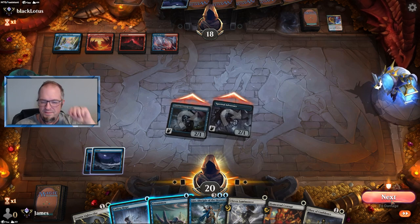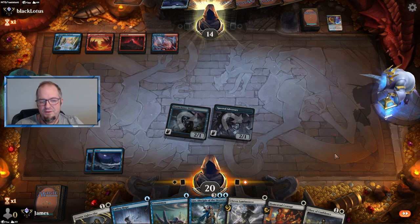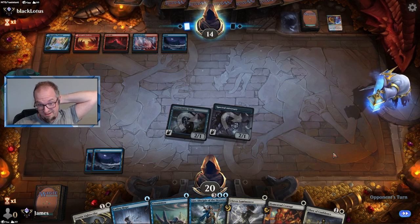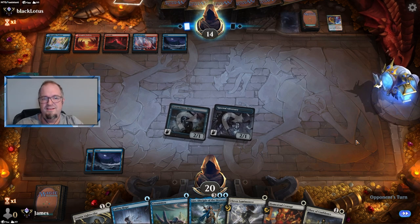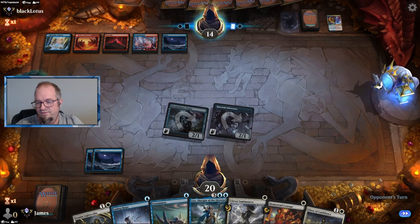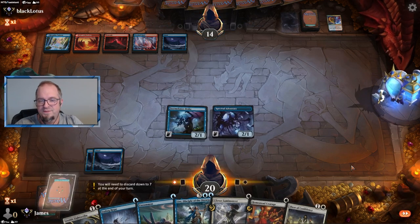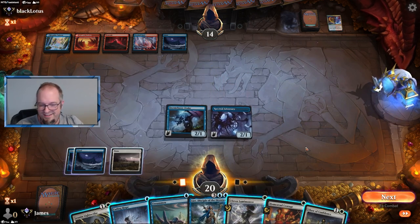Well, we got four on them. It's not quite enough, but we can deal with eggs and stuff right now, too, if we have to. See what they do. They're on turn five. They have a foretold something. Alrun's Epiphany. It's Alrun's Epiphany. There it is. There it is.